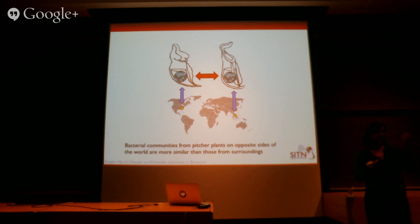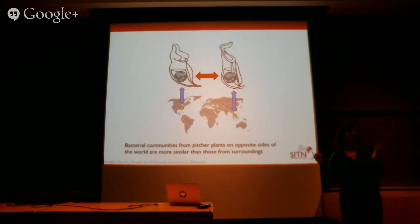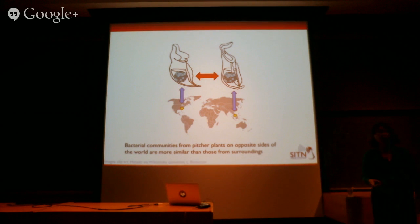So even though a Sarracenia pitcher plant may be growing in a bog, its community of bacteria inside of it is more closely related to the community of bacteria that's in the Southeast Asian one than it is to its own soil right around it. So this, to me, is signaling that pitcher plants are different from their surrounding environment, right? And they're able to select for certain types of microbial organisms that are interacting with them. And this could be because they have low pH, or they have certain characteristics about these plants that causes the organisms associating with them to be similar.